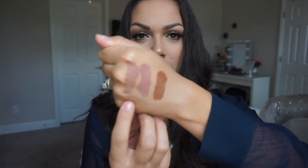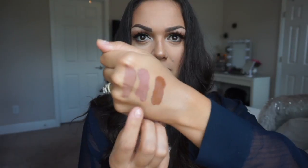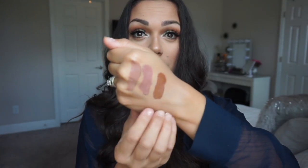Then if I had to choose a ride or die drugstore, I would definitely choose NYX Sandstorm, which is almost the same thing as Kat Von D's Bow and Arrow. It's pretty much a drugstore dupe for Kat Von D's Bow and Arrow. This right here is NYX Sandstorm, and this is Kat Von D's Bow and Arrow. So these three right here are my ride or die liquid lipsticks.